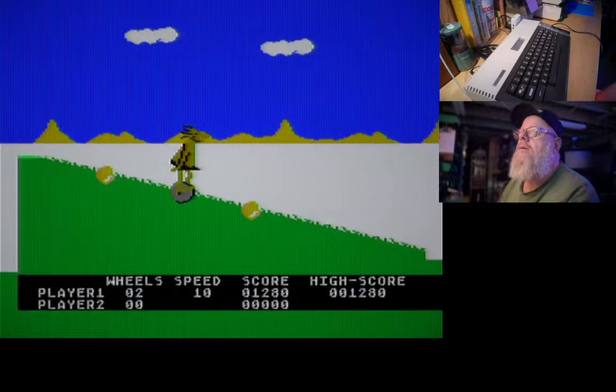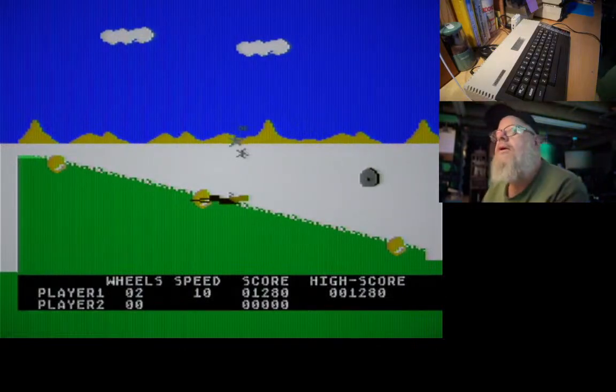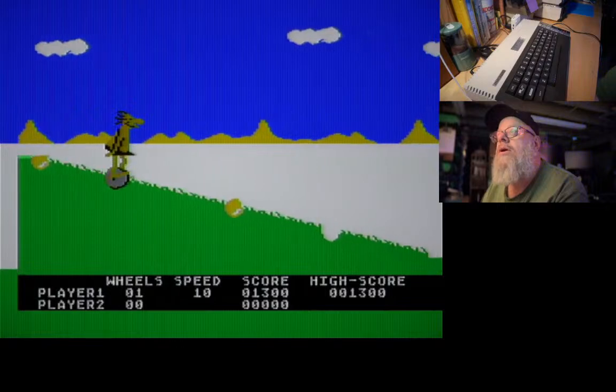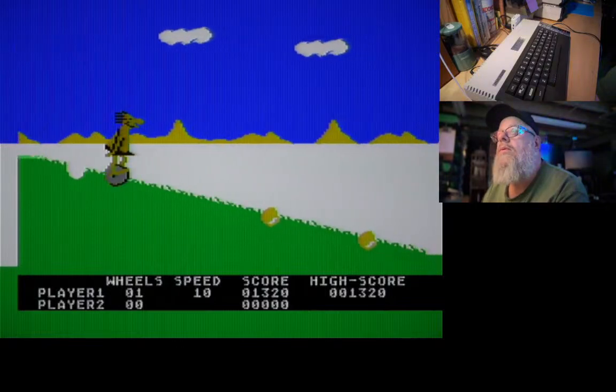I'm not sure how to get over that water. But the PlusCart is super cool.